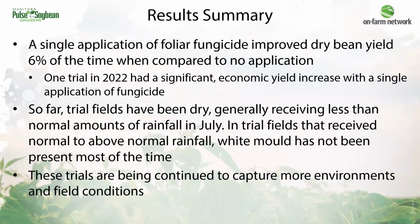So in summary, a single application of fungicide has improved dry bean yield 6% of the time. So far, trial fields have been dry or generally have not had white mold present in those trial years. With more moisture in 2022 and hopefully a return to normal moisture in 2023, we will continue these trials to capture more environments and conditions across Manitoba.